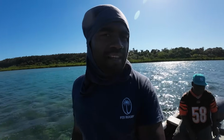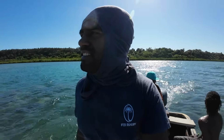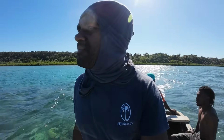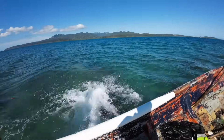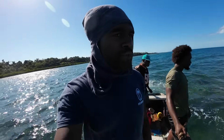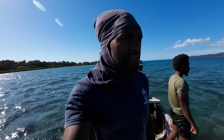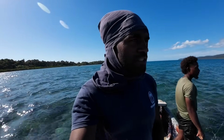People, we can't find the stingray, man. He took our spear. Damn. But Navi said he must be here somewhere. Okay, people are gonna try and look for it now. This stingray. Fuck, that was a huge one, man.